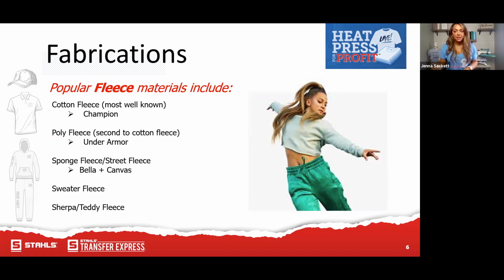And there are definitely certain print specifications we offer for that poly fleece, sponge fleece and street fleece, that is the crop style fleece that you're seeing photographed there on the presentation. And this is what Bella Canvas rolled out in the beginning of the year for their new fleece styles. They've always offered sponge fleece, but a new take on their fleece with street fleece by offering really unique styles and colors. All right, so colors are really big in fleece.